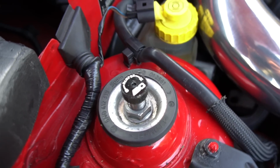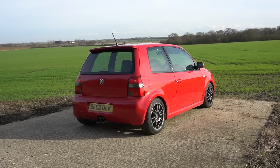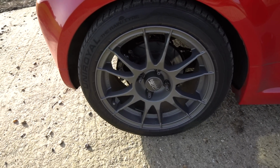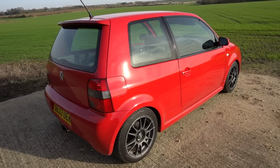Suspension work, it has BC Racing coilovers, a white line rear anti-roll bar and OEM bushes. Wheels are 15-inch OZ Ultra Leggera rims, and in the summer it usually wears Yokohama AD08R tyres, but since it's January, it's on Uni Royal Rain Sport 3s.